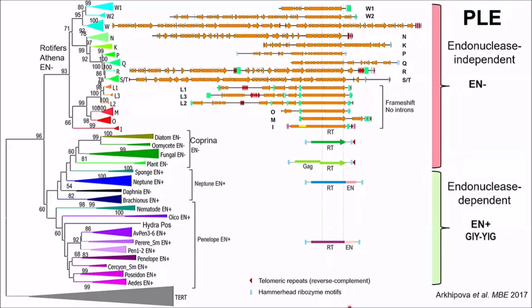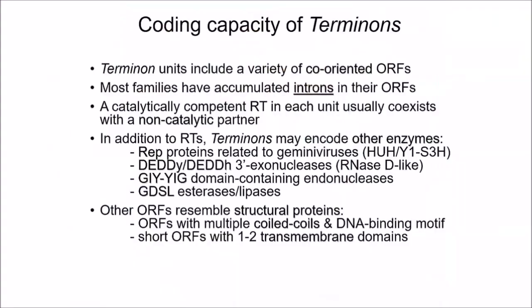Among other Penelope-like elements, you can really see the difference between canonical elements, which are relatively short and contain either one or two open reading frames. So the reverse transcriptase moiety is here. But for those giant retroelements, here it's aligned with the reverse transcriptase domain. Some of these elements have a lot of introns, some do not contain introns, but they are also characterized by a large variety of additional open reading frames, generally concentrated in the 5' part of those giant retrotransposing units, and they can be as long as 40 kilobases in length. So those are really giant and unusual elements not seen in any other species.